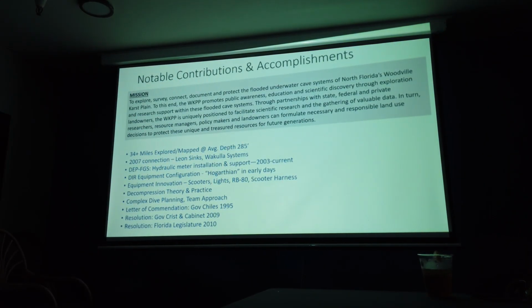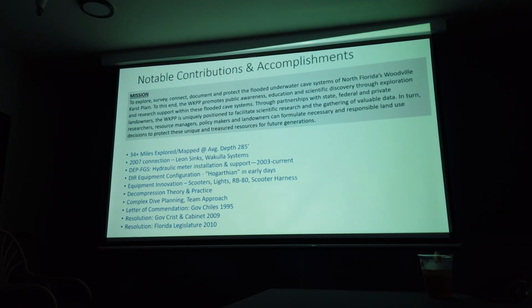So this is a statement of purpose, which is right off the website. I talked about this. It's mainly exploration, conservation, research, work in very close partnership with a lot of state and federal agencies. Otherwise, we wouldn't have the permits to dive on the sites, because they're mainly on either state or federal forest land. Some of the notable contributions or accomplishments: over 34 miles explored and mapped. Average depth is about 285 in Wakulla, about 220 in the Leon Sink system. I talked about the connection of Leon Sinks in Wakulla.